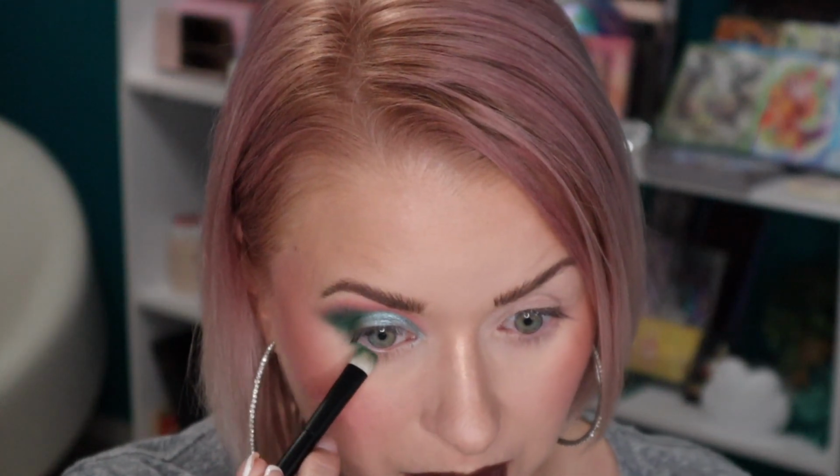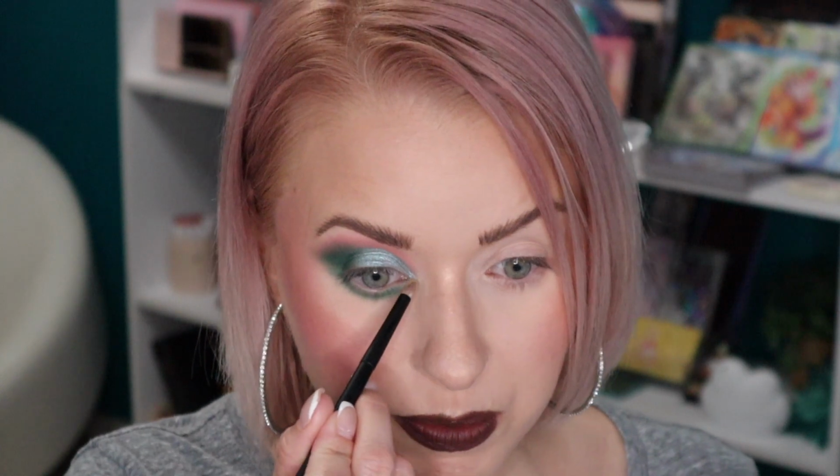And then for the inner corner, I think I'm gonna do the gold. I'm using a Rephr 02. Just gonna take that all the way. Now on a damp Rephr 03, I'm going in with that gold shade, and I'm just gonna apply that to the inner corner.